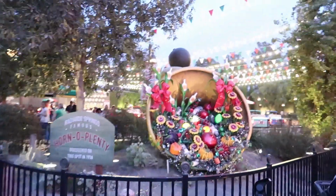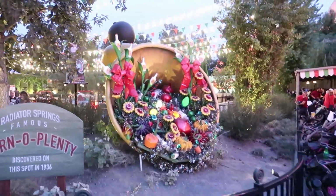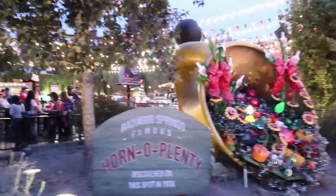Hey look, they still have the Horn of Plenty up, that's weird. Is it supposed to be up for Christmas time or? Just put a Christmas bulb in it and both. What the heck? I'm not sure that's right, but.